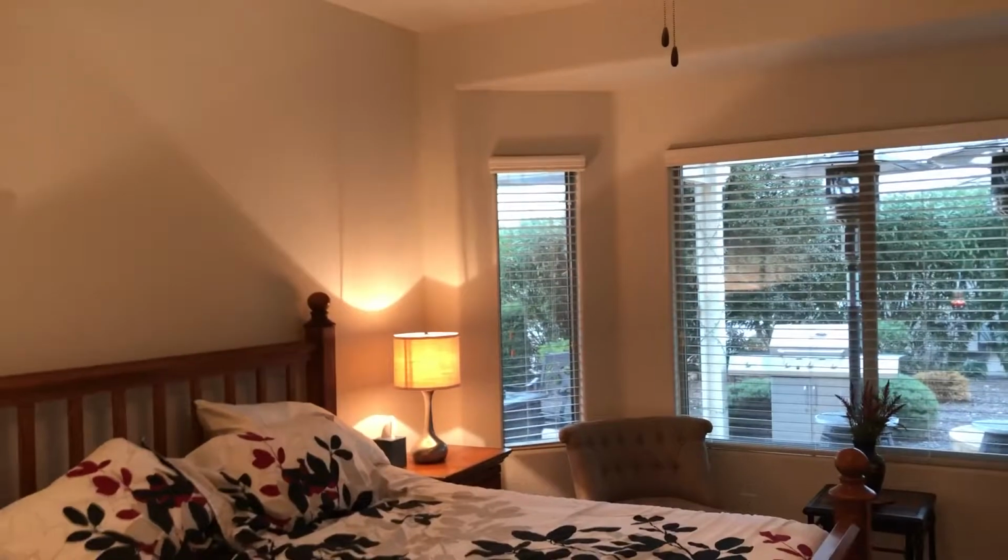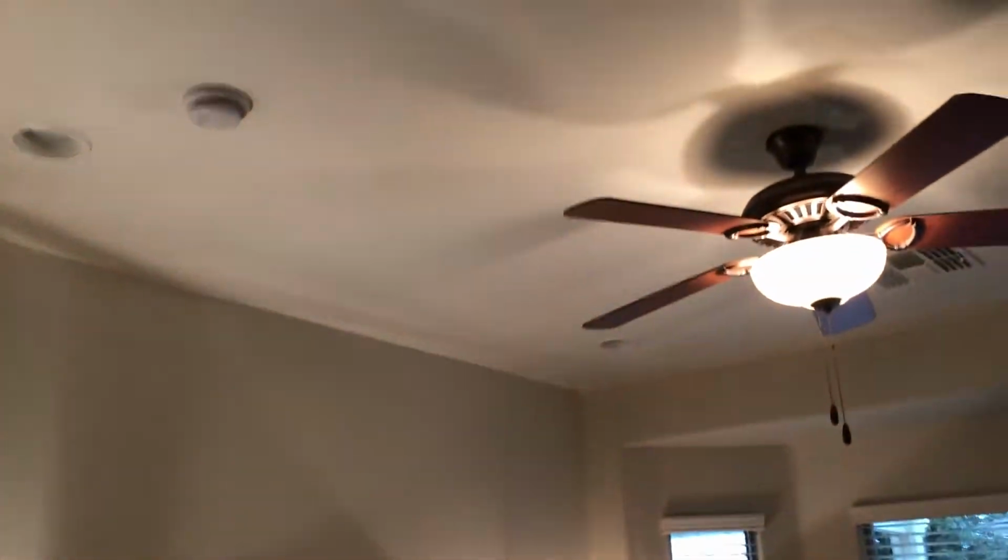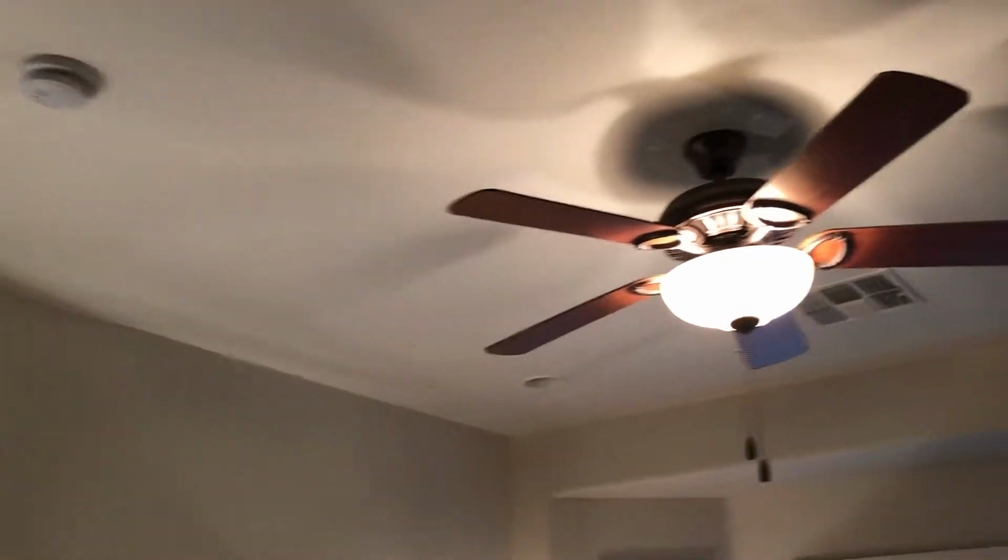And then to the back of the house here is where we have the master. We come into the master. The master does have the bay window. They do have 2-inch blinds around. As we look up, we've got some canned lights. We've got a ceiling fan.